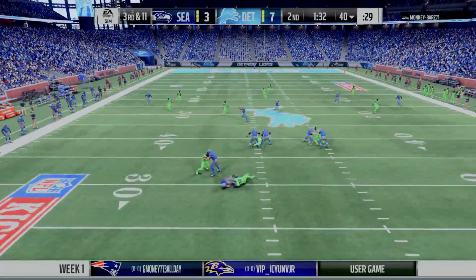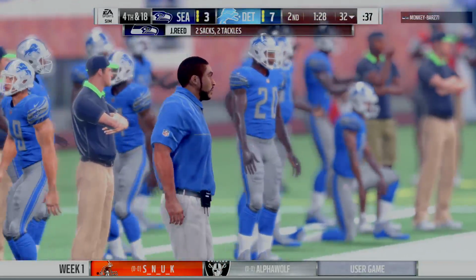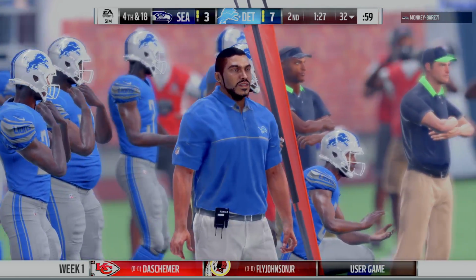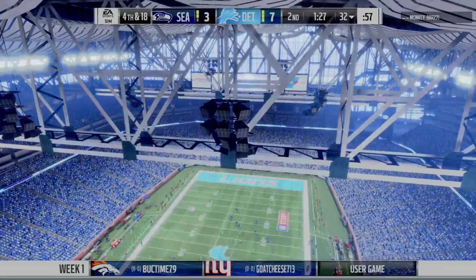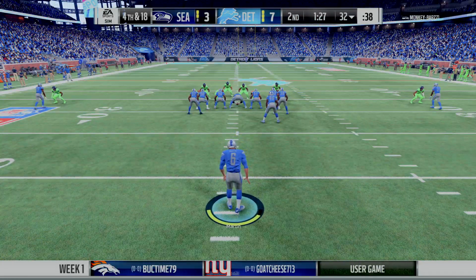Unfortunately, that time didn't. And the pressure gets to him and brings him down. Stafford is sacked. Jaron Reed. Now the defense going to use the first of their timeouts. So as they take it over, we step aside. On fourth down, here's Sam Martin on to kick it away.